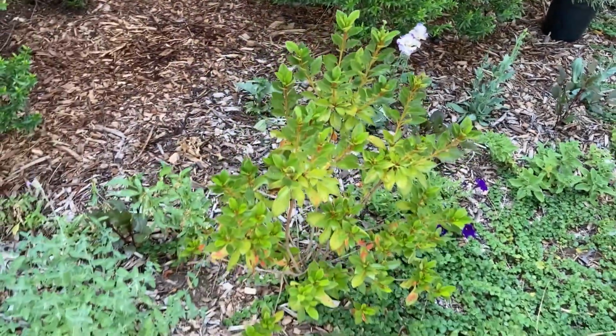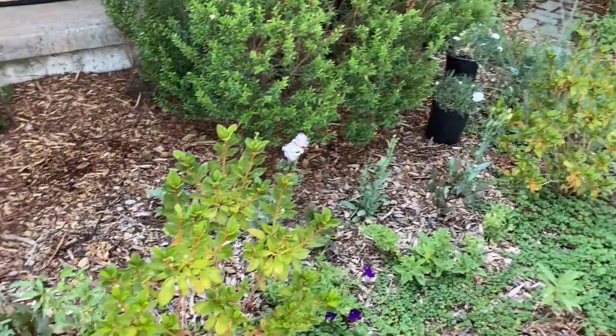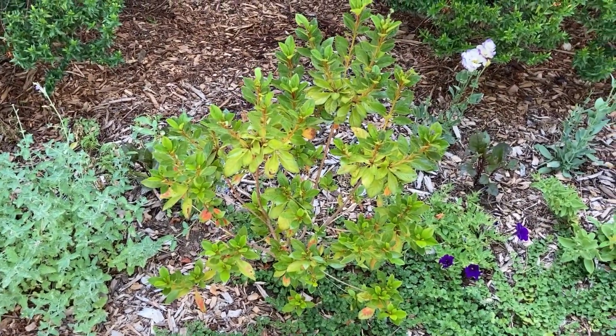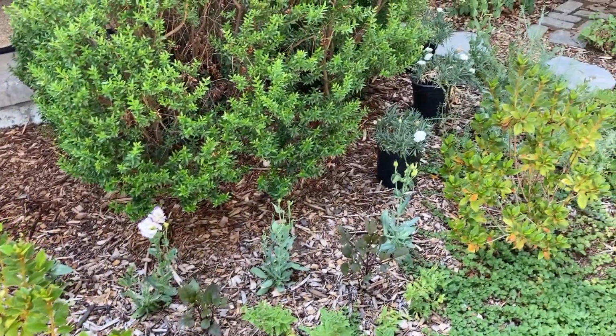The 2 azaleas, these Encore azaleas, there's one here and one there, those have not bloomed again since their first couple of blooms in the spring. I bought them in the fall last year and they were covered in blooms. I don't know if they're primarily a fall bloomer.